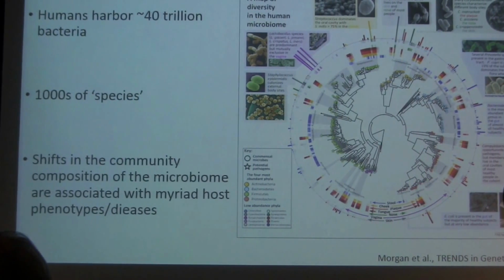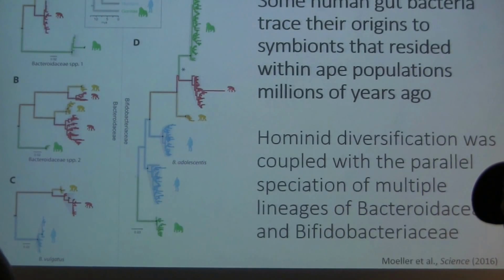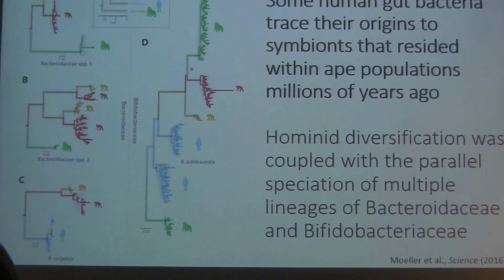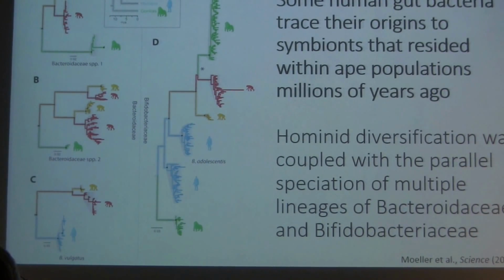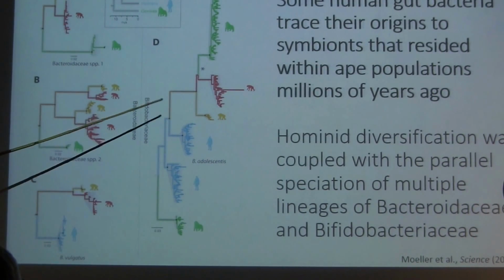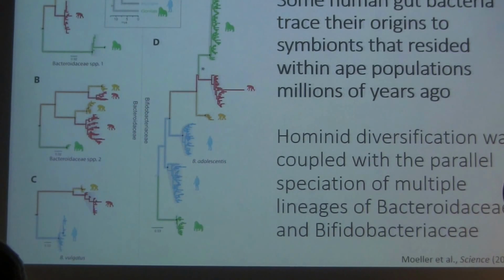Michael mentioned this earlier, but a few months ago we published a paper showing that some of the most prominent lineages of bacteria in the human gut can trace their origins to bacterial symbionts that lived within ancestral ape populations. In other words, some lineages like the Bacteroideaceae and the Bifidobacteriaceae have co-speciated with apes and humans.